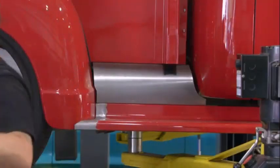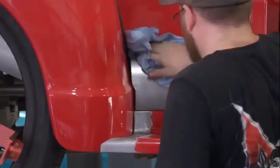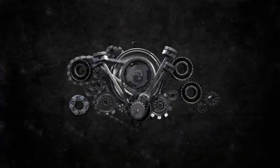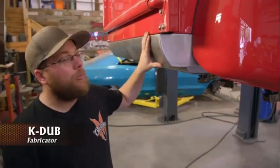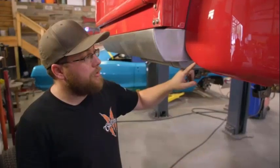I got my little filler piece finished up and bolted in place. I'm pretty happy with the way it turned out. As you can see, I got my roll pan finished up on Miss Michelle's truck. So now I need to modify the rear of this fender.